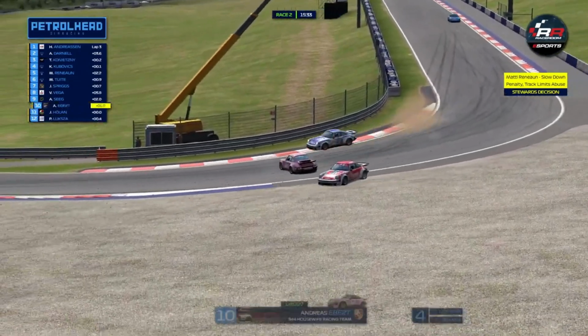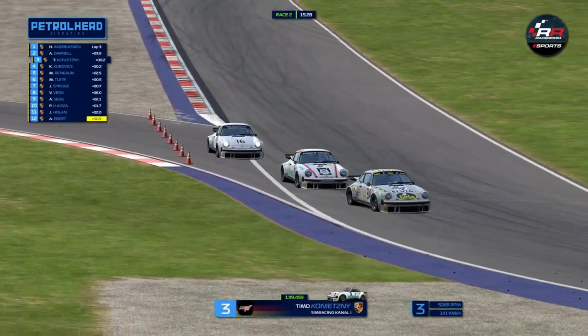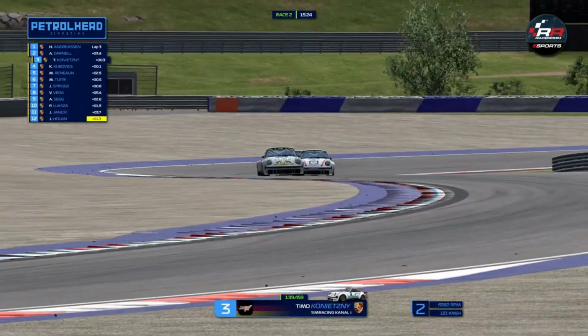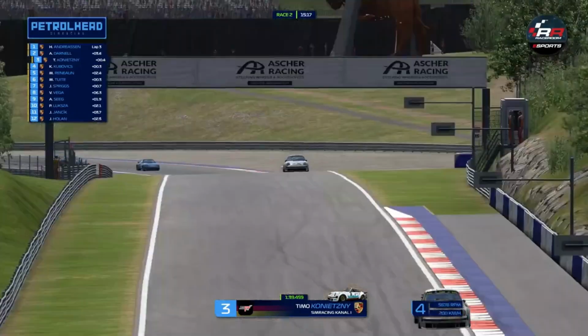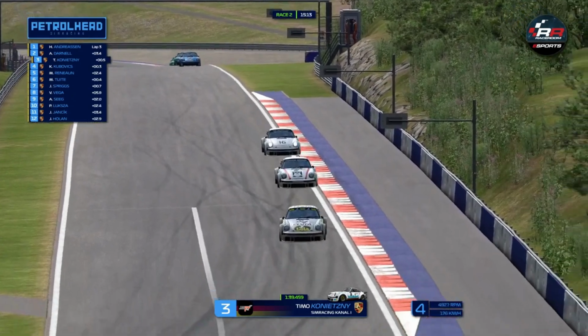Oh, Egbert just a bad spin, hitting my favorite looking car, Holland. And it looks like Egbert left the race after that. Must have really damaged his car bad.